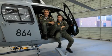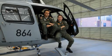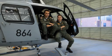All the pilots go through the Squirrel training, but when you're ready to move on to an operational aircraft like the Seahawk or the MRH, they're two really awesome helicopters, and the decision's put back on you, so you can think about what sort of type you'd like to fly. Seahawk's obviously at sea, hunting for submarines, whereas the MRH is more of a support helicopter, carrying troops, carrying stores and supplies.